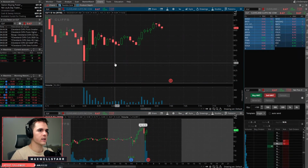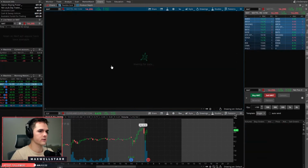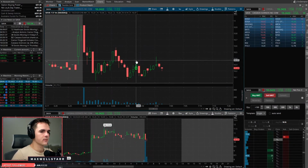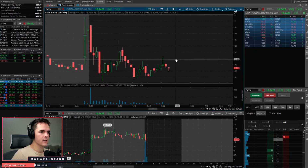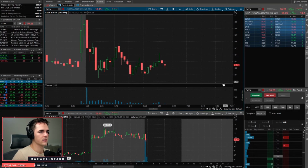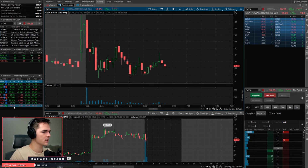Capital One not doing anything, just going sideways. CLF is curling back down. Yeah, that one just didn't feel right. Matt not doing anything. SAVA not doing anything. It's down since the open. Could curl up, but not too pretty on that one.